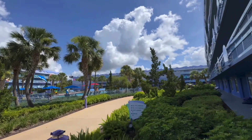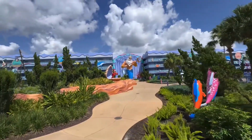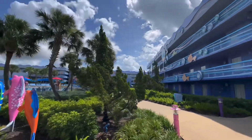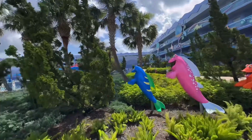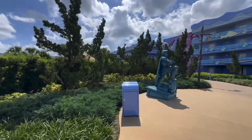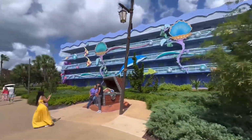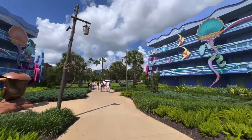One thing about Art of Animation Resort is that the theming here is over the top, and not just in the rooms, but all throughout the resort. There are fun things to look at everywhere you go, like this giant Ursula, and I know you saw the giant King Triton and Sebastian over there. Ariel is over at the pool, so there are these fun icons from your favorite movies all over the resort. And this is all just in the Little Mermaid area. There is a Lion King area, Finding Nemo, and Cars area, as well as 3 different pools, a splash pad, and a playground. So you can go find your favorite characters all over the place.